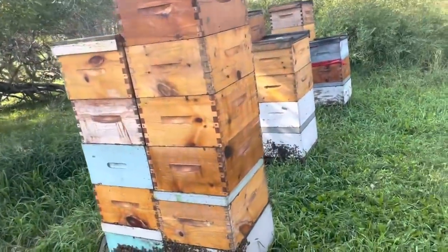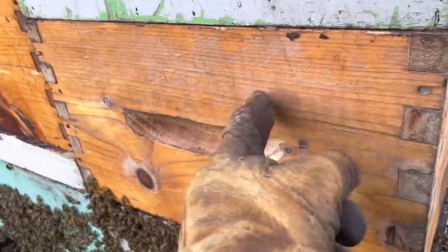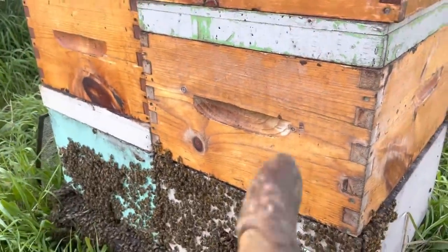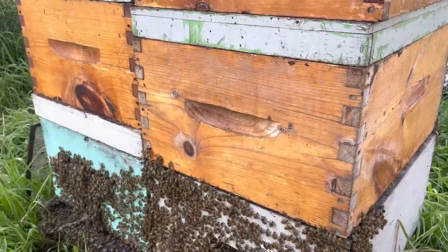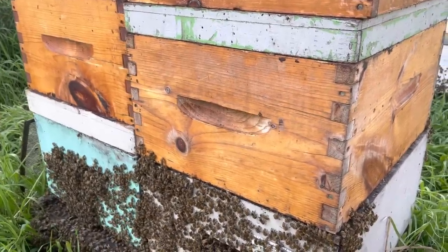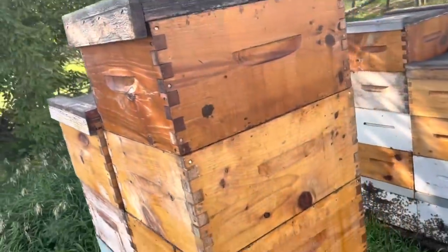I want to come back and do a test to see what kind of flow is coming in. So this will be the second day. I'm going to dig down into that single I put back just as a test to see what kind of flow is going on, so I know if I have to hurry back with sugar or not. So let's pull this puppy apart.